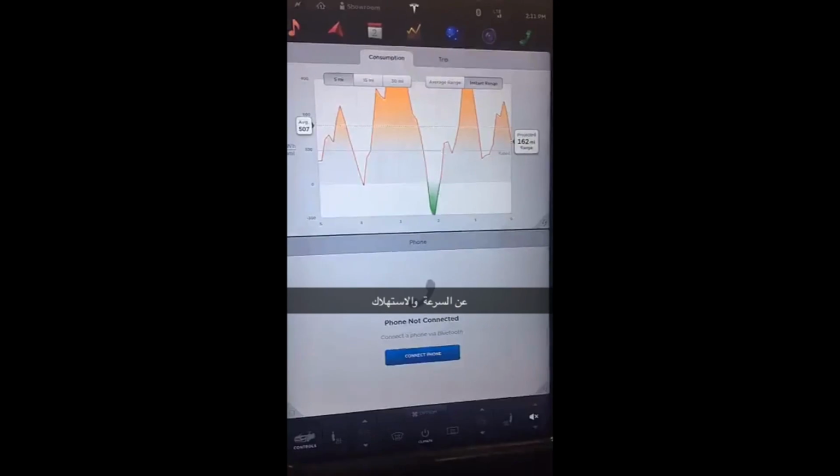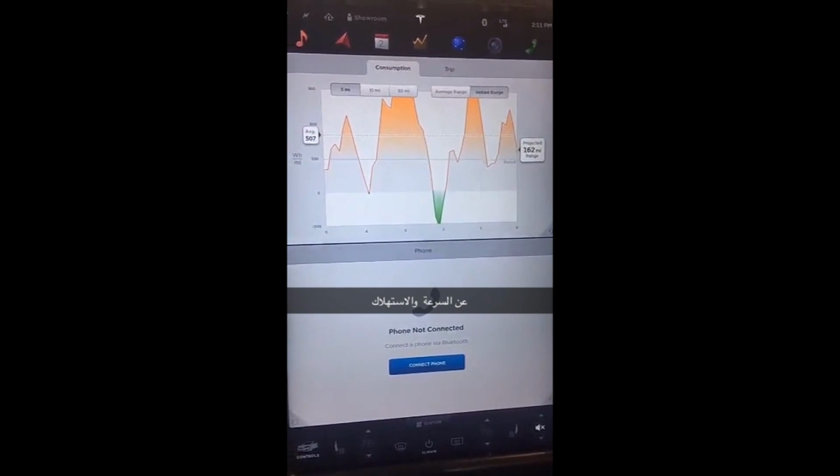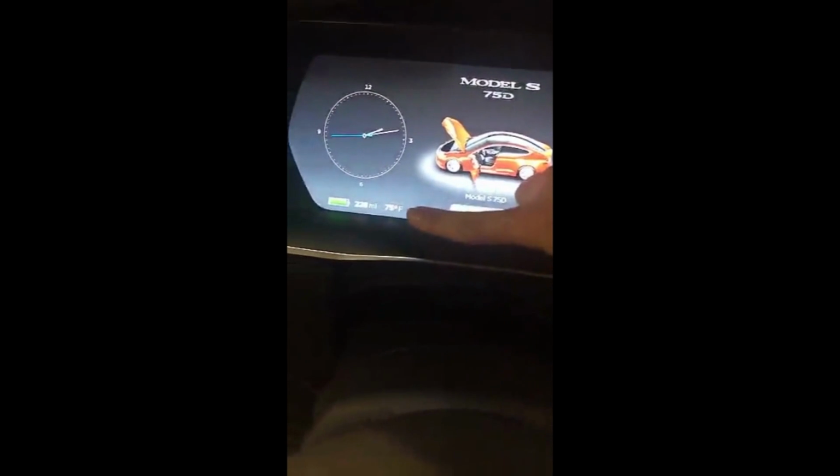Oh, this is important. I need to know about this. Okay, cool. Tell us about this. So the car can go up to 300 miles in range with the biggest battery, 0 to 60 in 2.8 seconds with Ludicrous. Right here, this will have where your clock is, sunroof. You can also have Google Maps and navigation going, and it'll tell you how much range you have left.